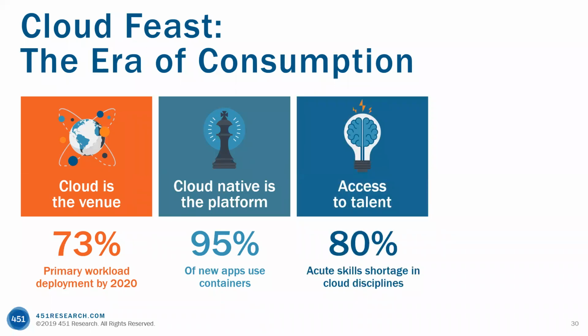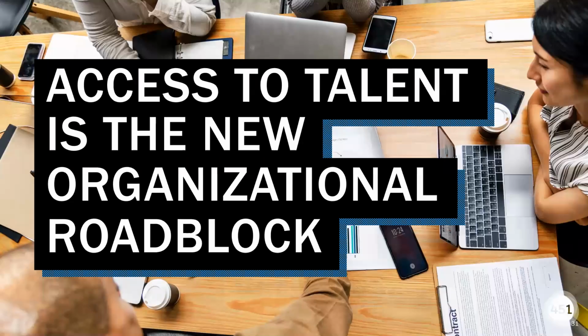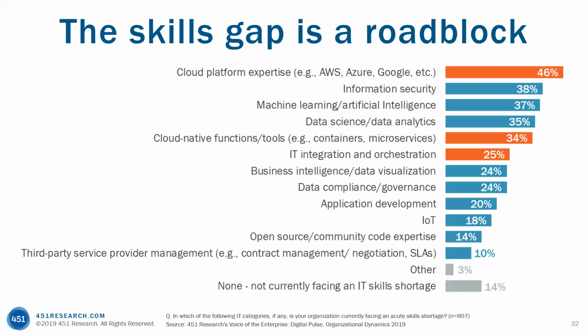So turning to the access to talent, what we know is that there's a pretty big skill shortage across organizations who are seeking to do this. And really that's become the new organizational roadblock. We can see here that various kinds of cloud expertise, cloud native, cloud platform, integration, orchestration, this is really starting to impact the ability of organizations to move forwards.